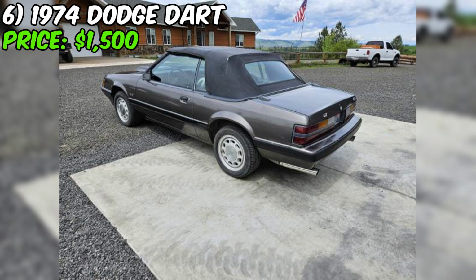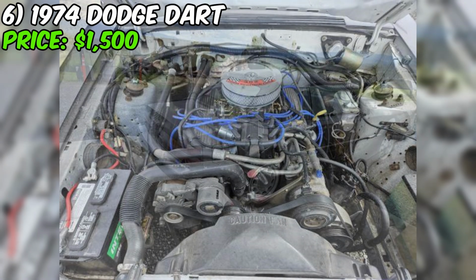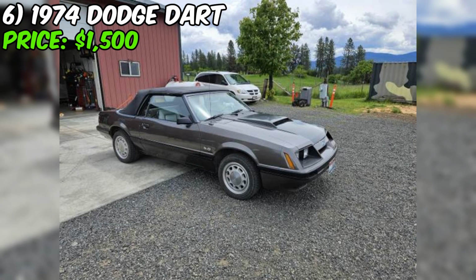Now, let's talk about the price. At just $1,500, this Dodge Dart is an absolute steal. Sure, it may not be in perfect condition and it's got a lot of miles on the odometer, but for a classic car with this much character and history, it's hard to beat this price. You could easily spend thousands more on a car in similar condition, so if you're on a budget and looking for a fun project car, this Dart is definitely worth considering.